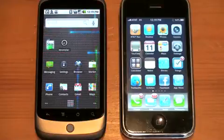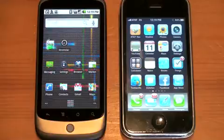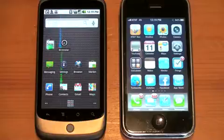In the last edition, we covered a ton of categories. In this one, we're going to cover network speed on T-Mobile's 3G service and AT&T's 3G service, as well as camera quality, both still and video. Let's go ahead and get started.